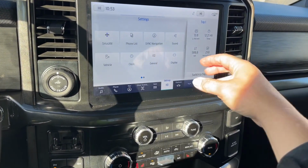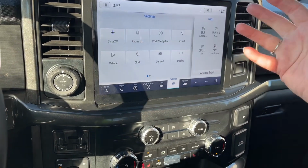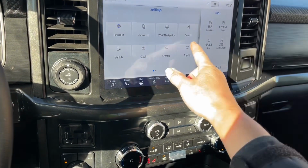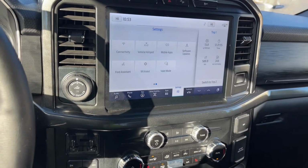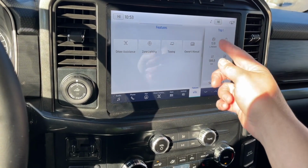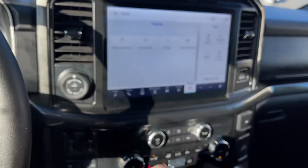Again, there's your navigation again. General's got your language and your measurements. So kilometers to miles and Celsius to Fahrenheit. Your display screen, you can actually dim this out if you want and just slide through for what you want, touch on it, and you're in there, make your choices. And then in your features, you got your owner's manual, towing, zone lighting, and driver assistance.